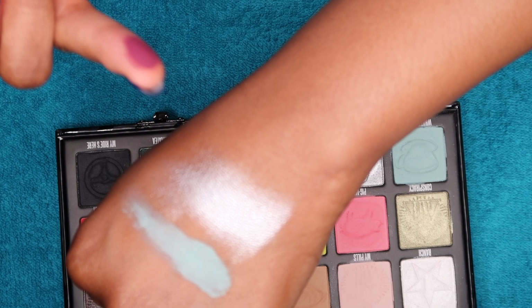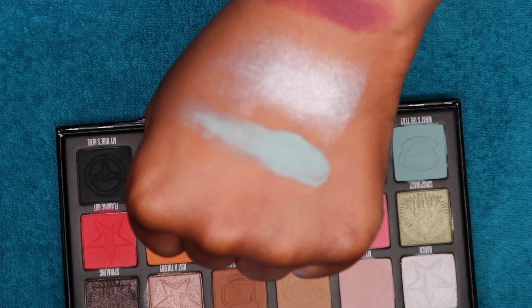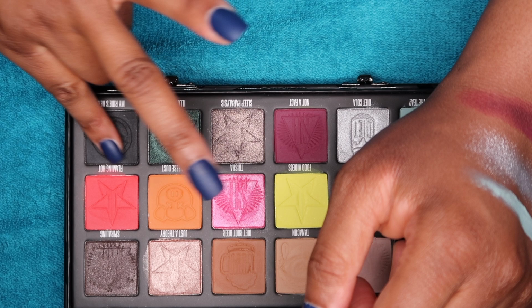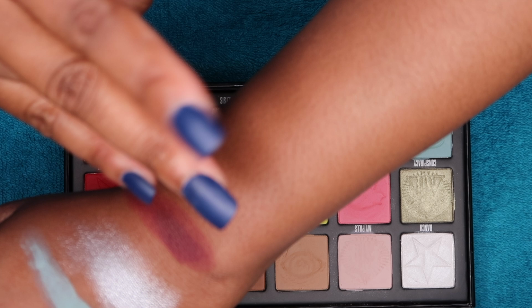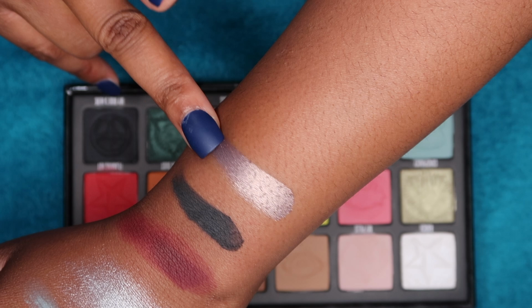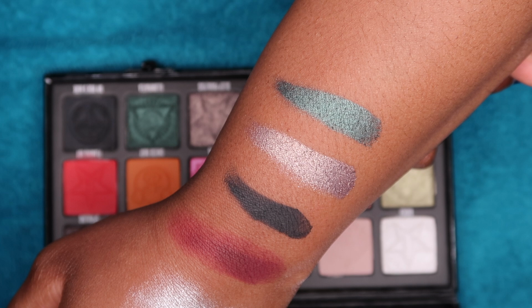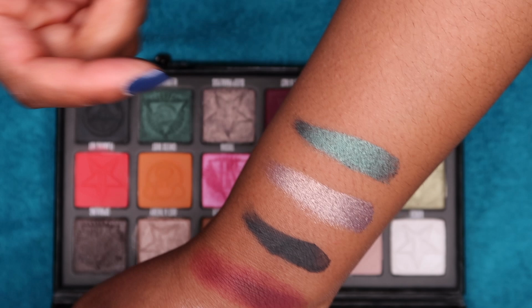Well, this one's a little chunky, okay? Let's see. Ooh, she's cute. Ooh, girl. I'm seeing a future for you. That one's dirty. Okay, these three shades. I feel like I'm gonna mess up with swatching them, so I'm gonna swatch it one at a time. Ooh. That is actually a good trio. Oh my god. Loving it. I see a future for all three of these here, and including this shade here.